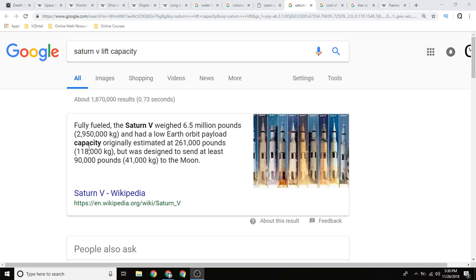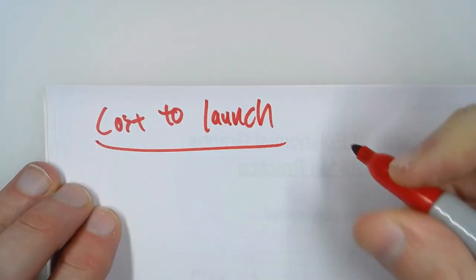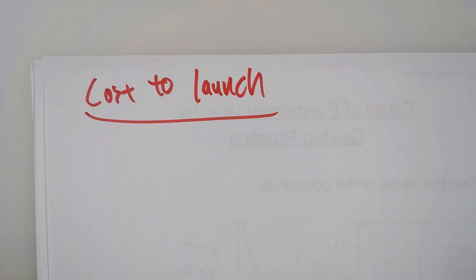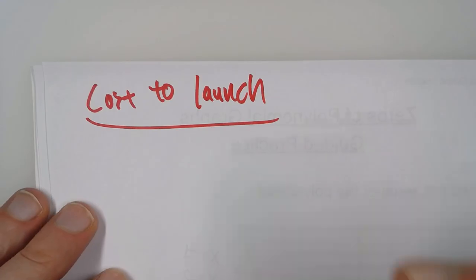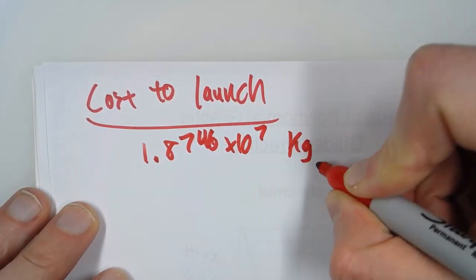All right. So, now we need the cost to lift it all. So, let's go back to here. Cost to launch. Okay, so let's go back and see, all right, what is the total mass? Because all of that mass we have to split up into a bunch of different launches. Well, we have the mass of one sub. Let's see, where did I put that? Here it is. 1.8746 times 10 to the 7th kilograms per sub.